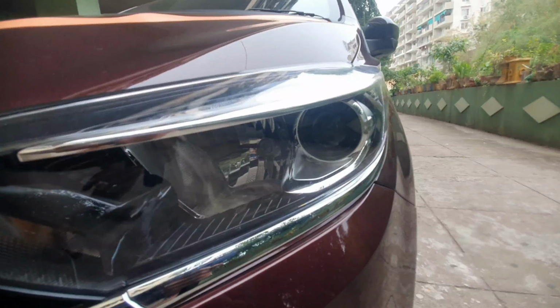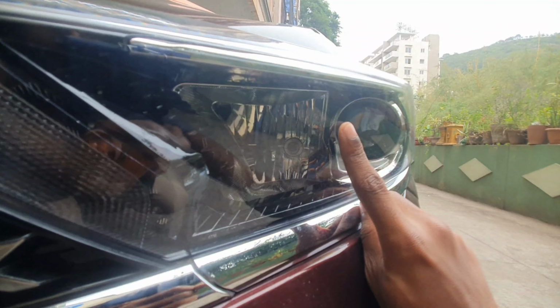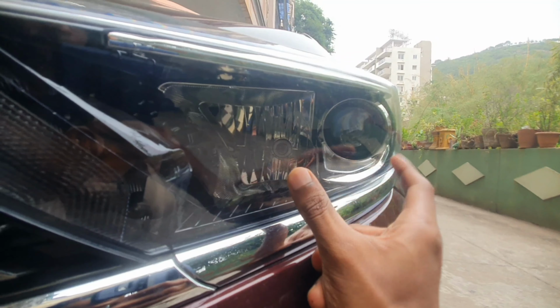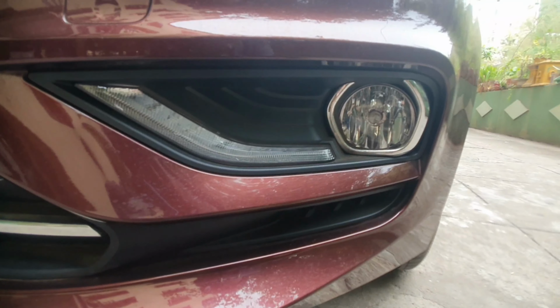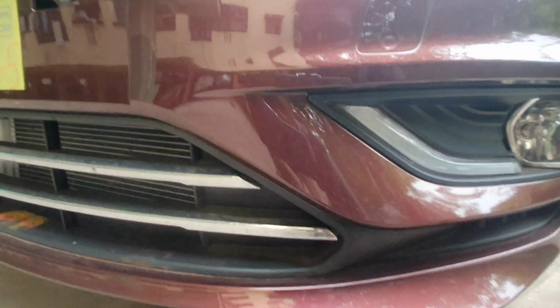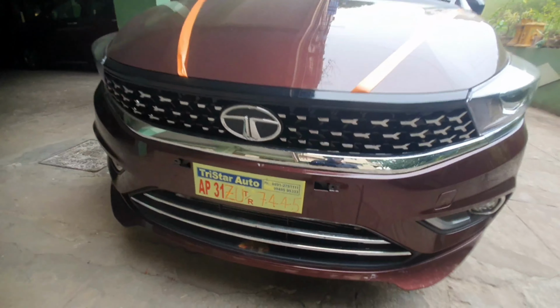Notice the projector setup. There is one projector and a normal bulb. I think one is for the high beam and one is for the low beam. Yeah, as this car is a top end one, this also has DRLs and fog lamps. You can notice the fog lamps there, and they have chrome inserts too. And this is the tow hook. Yeah, and there's some garnishing on the front with the chrome.